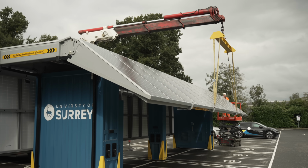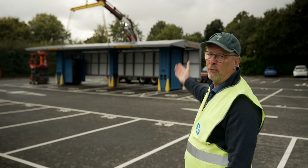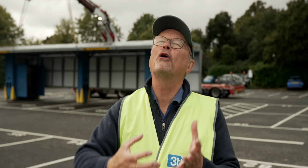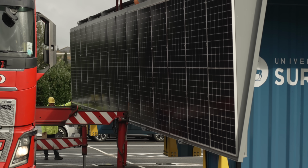So, as you can see, things are moving on a little bit. Now, they've just raised the first of the solar roofs, and you can now see where the chargers are all the way along there. 12 charge points. Yes, they don't create all the energy that this system might use, but a huge chunk of it is generated from having those solar panels on the top.